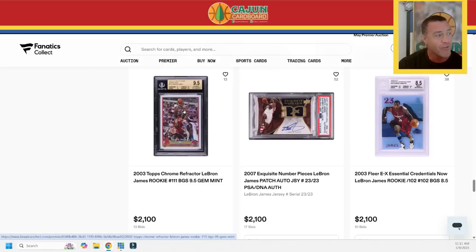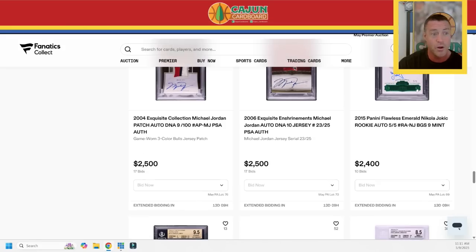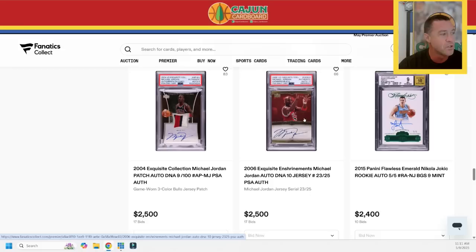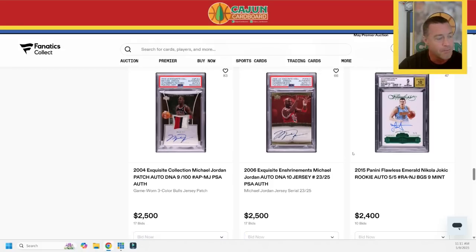A 9.5 refractor mixed gem right now at 2100. I'm sure that's not going to sell for 2100. An emerald autograph, flawless, serial number to 5, Jokic. I told you we were going to see Jokic, Tatum, maybe even a Brunson card will sneak in here. Anthony Edwards, guys like that, SGA. Michael Jordan Exquisite Collection Enshrinements autograph, authentic with a 10 for the auto.